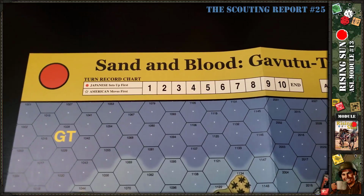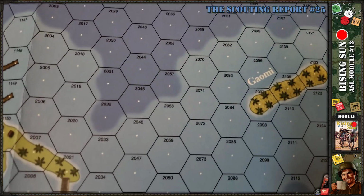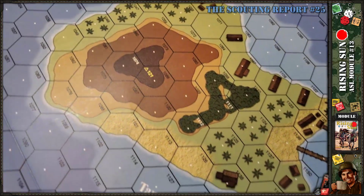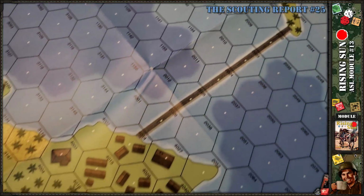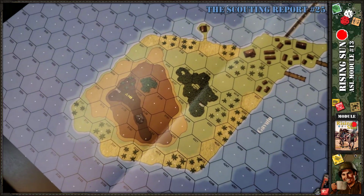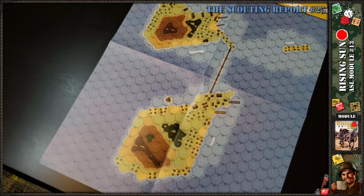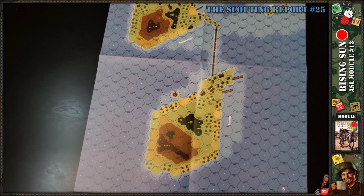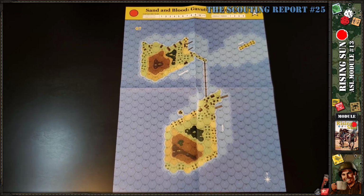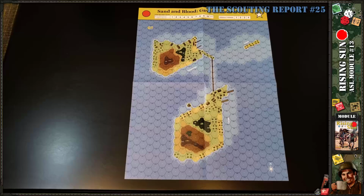And there's the turn record chart, assault period. I don't know a whole lot about this battle. Very small islands taken somewhere out in the middle of the Pacific somewhere. Not even exactly sure. Haven't done a lot of research on it. So that is it for Sand and Blood, Gavutu-Tanambogo, included in the most recent Rising Sun reprint.